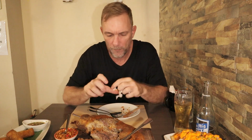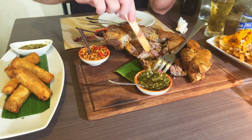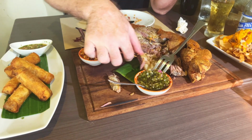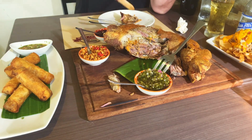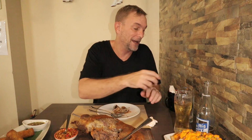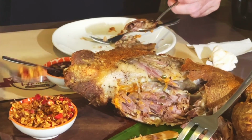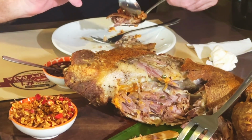Man. You're literally talking about one of the greatest things you'll ever eat in your life. This is unbelievable. I have all this food sitting here, and I don't want to eat anything but this. This is just going to blow you away. I don't even have words to describe it. We're going to take some of the chili garlic.